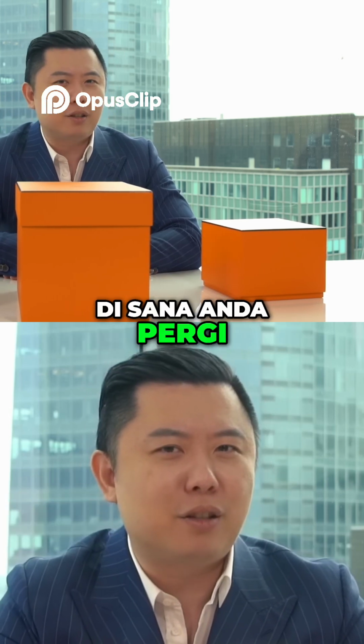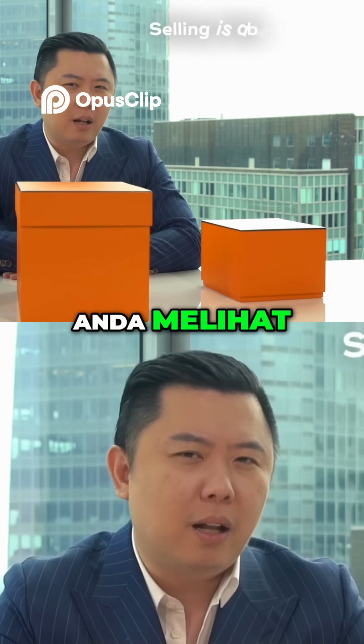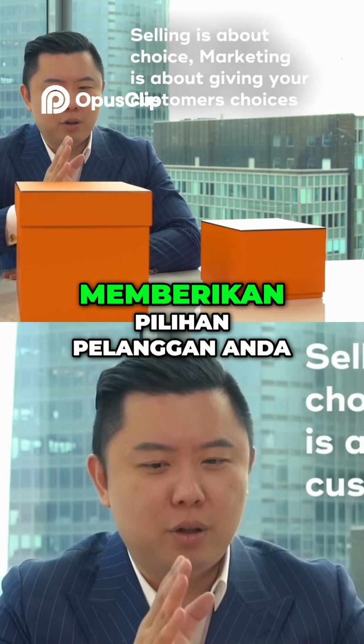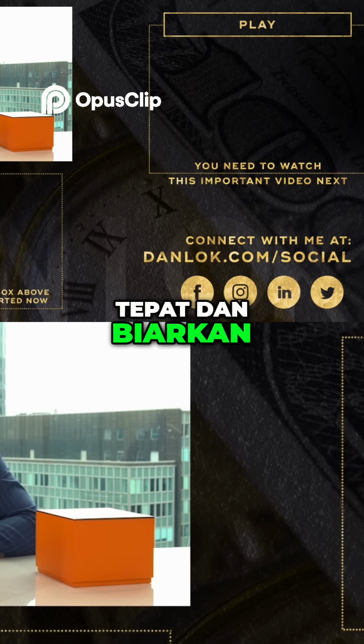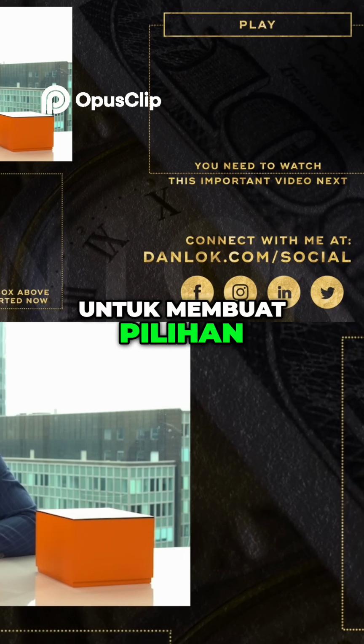There you go. That's the strategy of 3 boxes. Very simple. You see, selling is about choice. Marketing is about giving your customer choices. Not too many, not too little, just the right amount. And let them believe that it is their choice to make that purchase and make that buying decision.